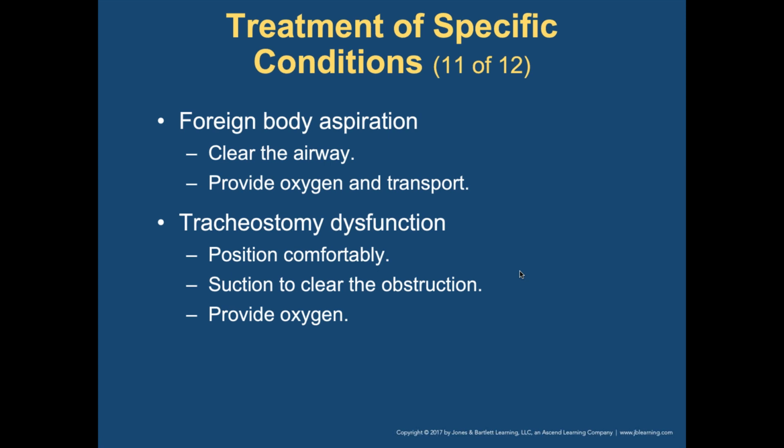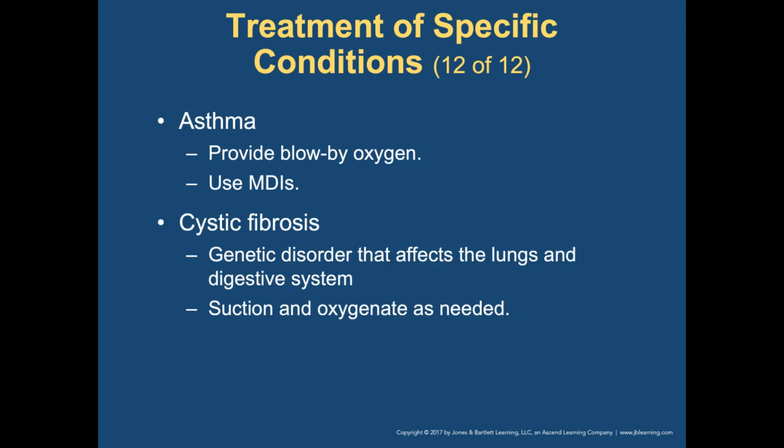They may need a mask, a tracheostomy mask. Sometimes these patients may have them at their house because they may be oxygen dependent too. If so, make sure you take care of that. If not, you may have to call somebody to come in there and help you out before you can get ready to transport this patient, because they may need certain mask devices. Asthma, blow-by, metered dose inhalants is MDI.